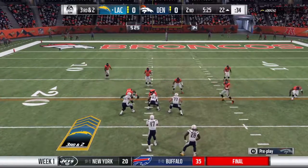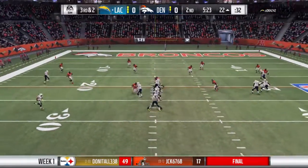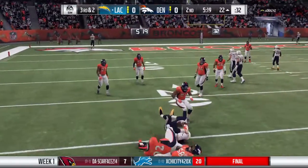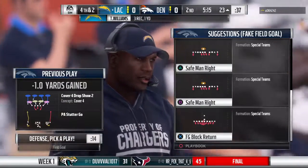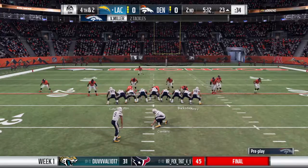And getting a look at the Wildcat here. Rivers on 3rd and 2. Caught left side, Williams. And he will lose yardage here back at the 23-yard line. A loss of a yard, and it brings up 4th.